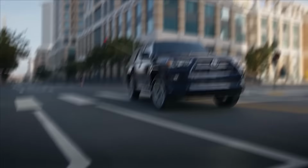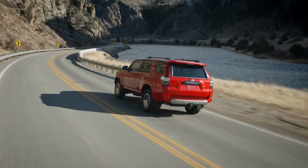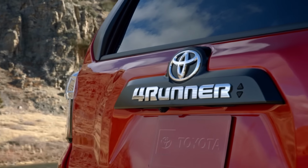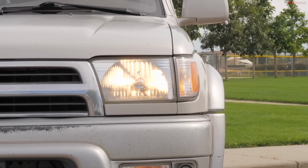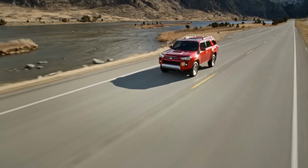Toyota didn't modernize the 4Runner, they simply refused to complicate it. While competitors chased refinement and efficiency, Toyota kept building a vehicle that tolerates neglect, heat, towing, dirt, and time. For mechanics who see how modern SUVs fail, the appeal isn't nostalgia, it's survival.